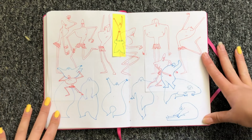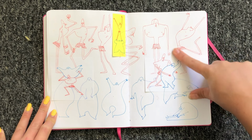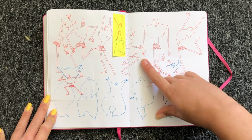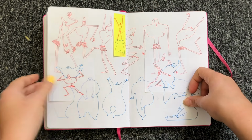Then these are some characters based off of doodles from my Caesar sketchbook. Just a really skinny long guy and a very bulbous small guy. I think it was fun to play with the shapes and then them interacting in these various post-it notes.